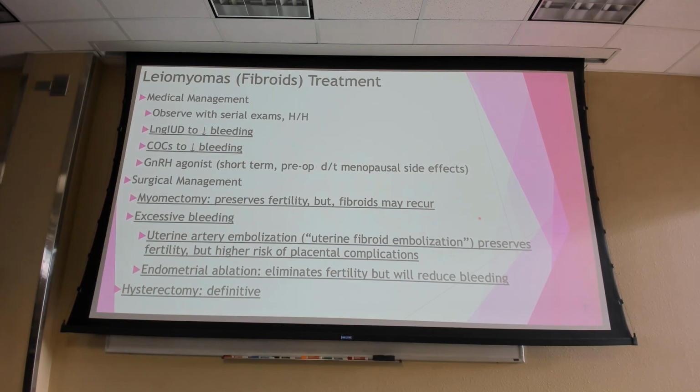If they have excessive bleeding, they talk about things like endometrial ablation. Essentially, they come in and ablate the entire endometrium, which eliminates them from being able to have babies in the future. So that depends on what their ultimate goal is. If this is someone that's still reproductive age and still wants to have children, then that may not be an option for them at this time.